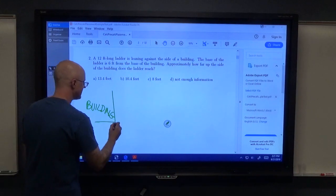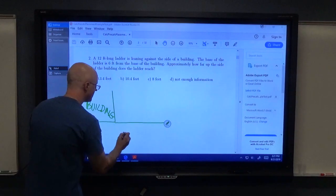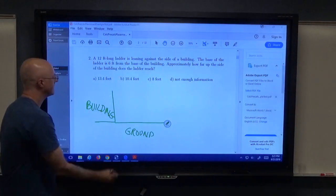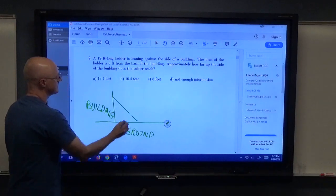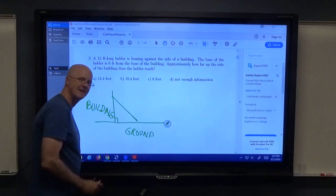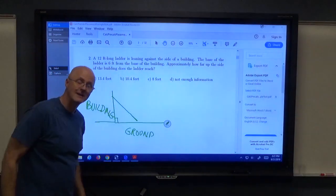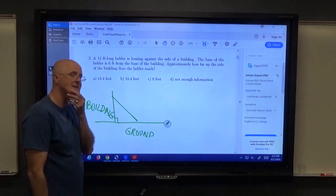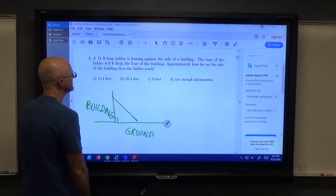We've got the ground down here. And we've got the ladder leaning against the side of the building. There's your ladder. Hey, there's a right triangle. That should set off alarm bells in your mind. Maybe trigonometry, maybe the Pythagorean theorem. It's going to be one of those 2 things that you need.